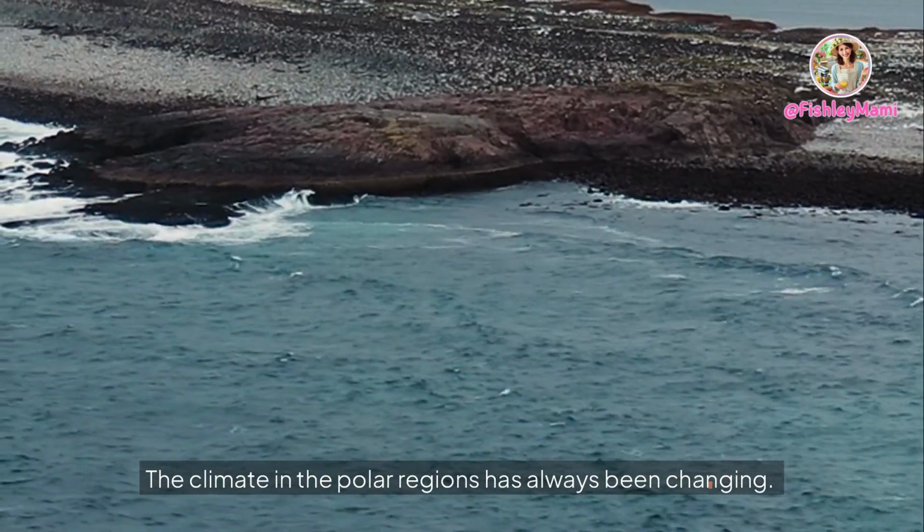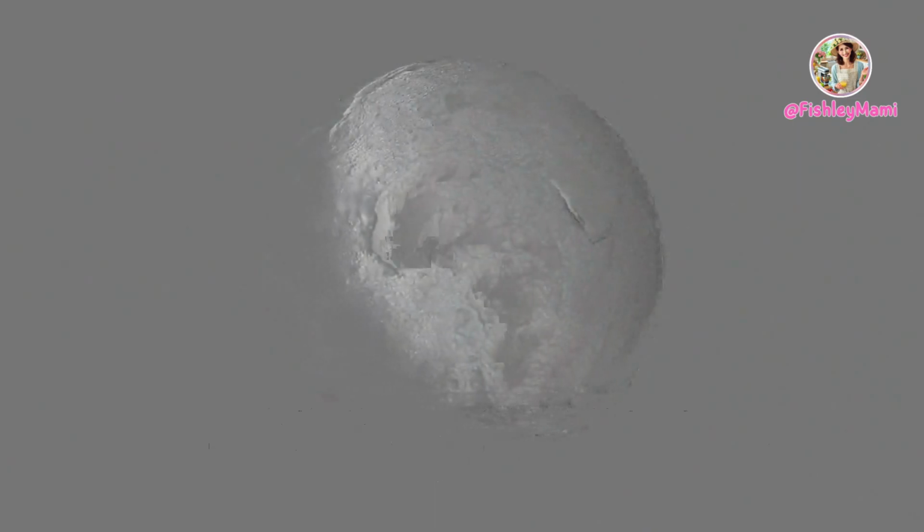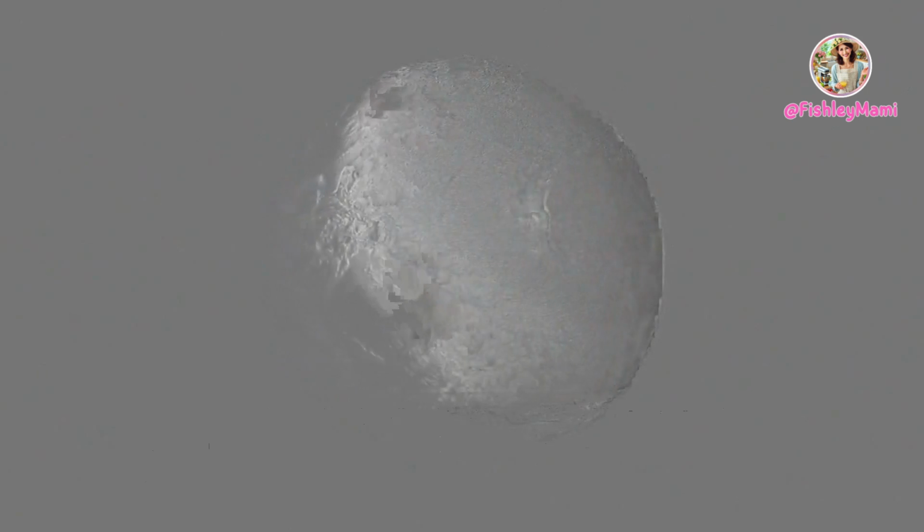Polar climate. The climate in the polar regions has always been changing. Millions of years ago, there was no ice at the poles, but about 20,000 years ago, Earth was in the middle of an ice age. Today, we're experiencing a time of rapid warming, which could lead to dramatic changes in both the polar regions and the rest of the world.